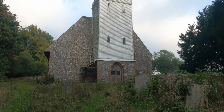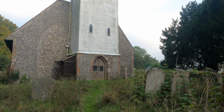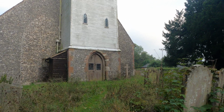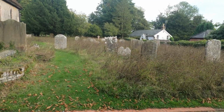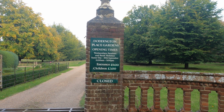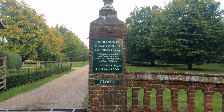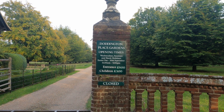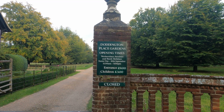And it was built in the 12th century, more added on in the 1200s and 15th century, so that'd be 13th century, 1200s. Oh, it's locked. Never mind, it's a bit late anyway. But it looks like they still do services here. Doddington Place Gardens opening times, Wednesdays, Sundays and bank holidays, Easter Day until the 30th of September.